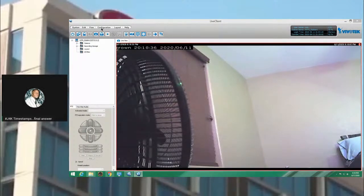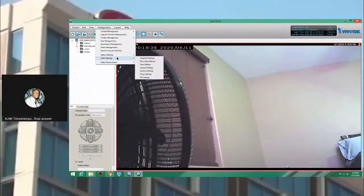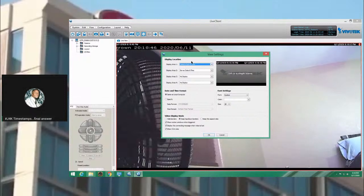And just to check again, the settings that I have it on, was that view settings? I believe it was. The settings that I have it on is to display the camera date and time. So this is the camera date, and the server date and time would be over here. This obviously is the server date and time. Why it's displaying two of the camera date and times is unknown and actually irrelevant. So we have the camera date and time here, which is different. It's just slightly behind the server date and time.